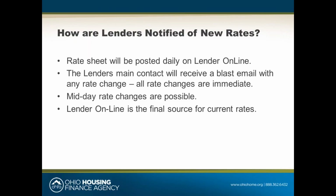And we can possibly have midday rate changes. We have had them in the past, and we will give you as much notice as we can if that happens. But Lender Online will always be the final source for current rates. They are posted on our main website too, so you can find them there.